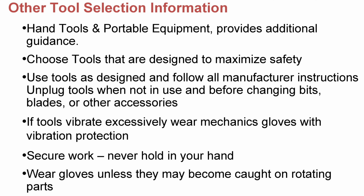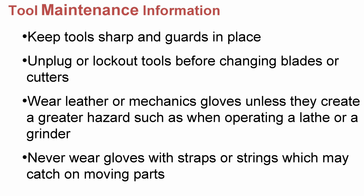Other tool selection information. Hand tools. Portable equipment provides additional guidance. Choose tools that are designed to maximize safety. Use tools as designed and follow all manufacturer instructions. Unplug tools when not in use and before changing bits, blades, or other accessories. If tools vibrate excessively, wear mechanics gloves with vibration protection. Secure work. Never hold in your hand. Wear gloves unless they may become caught on rotating parts.